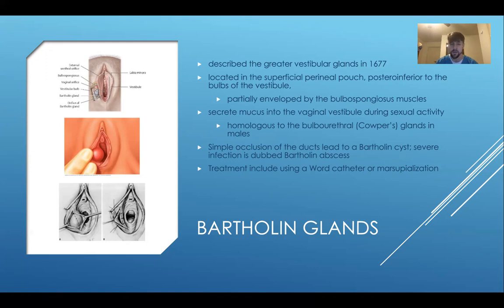We learned through our preclinical and through some of the studying for our tests that a simple occlusion of these ducts can lead to a Bartholin cyst, and then you can have severe infection, and that's dubbed a Bartholin's abscess. And so the two treatment mechanisms, I remember seeing some questions about these, are either using a Word catheter and putting a catheter in to assist with the drainage, or marsupialization. And over here in the lower left-hand corner, I show a schematic or a drawing of what that marsupialization process is like. And so you can see here that a vertical incision is made into the cyst. So you kind of reveal the cyst from the overlying tissue.